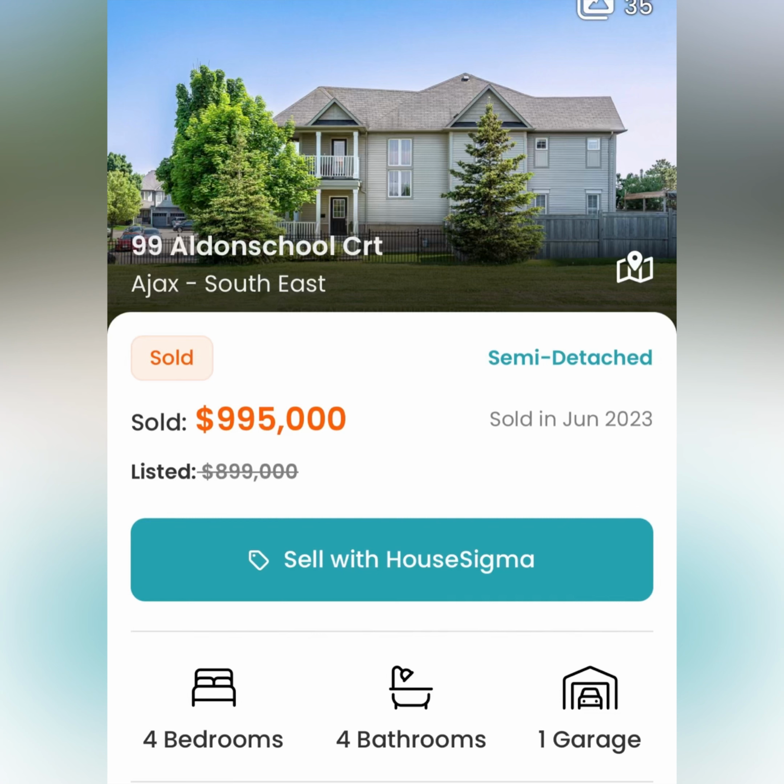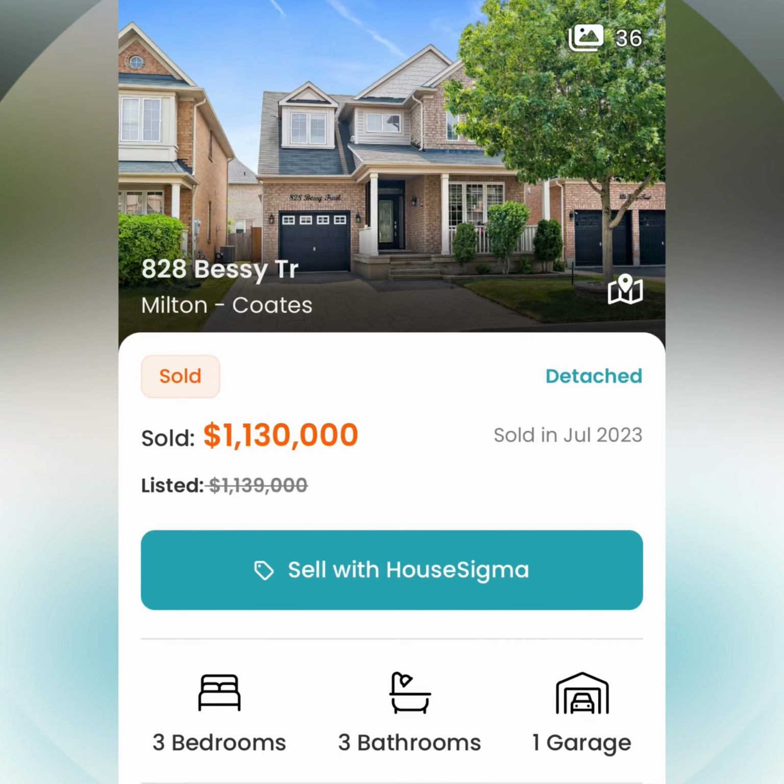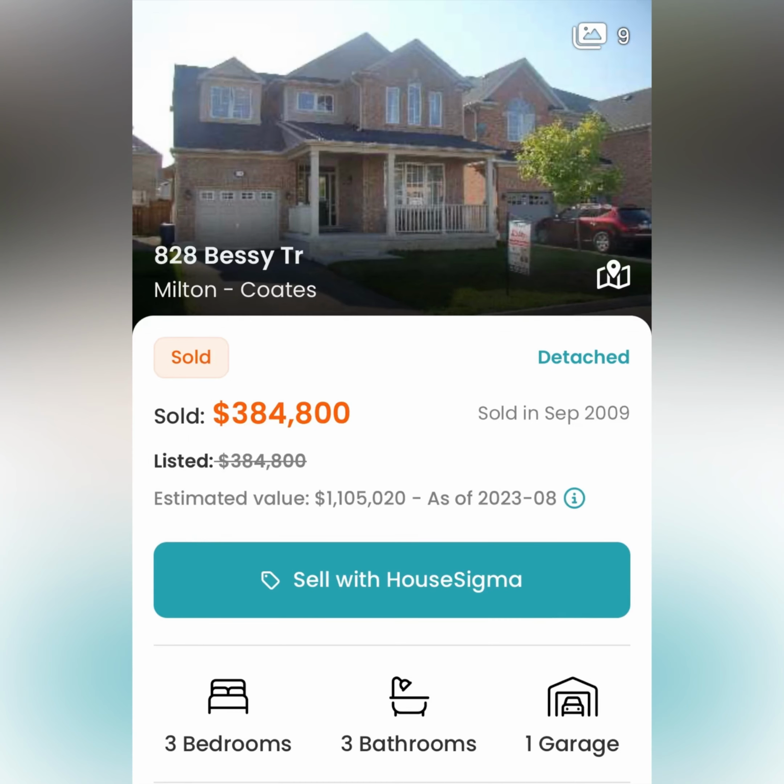in price point. So welcome to Ajax, where we're looking at this 4-bedroom, 3-washroom, semi-detached property where it sold for a difference of $545,000. This Milton detached has got over $53,000 average on year in appreciation, which is incredible.